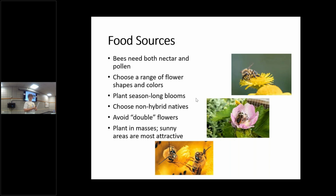Again, choose non-hybrid natives and avoid double flowers. If they have lots of petals, they're harder to get nectar from. One example, I bought an echinacea that didn't just look like a daisy. You know, it didn't have the center and then the petals. It had little tiny petals sticking up all over in there. And that happened to be a hybrid, but it only lived for one season, and I never saw any kind of bird, butterfly, or bee around that particular plant.